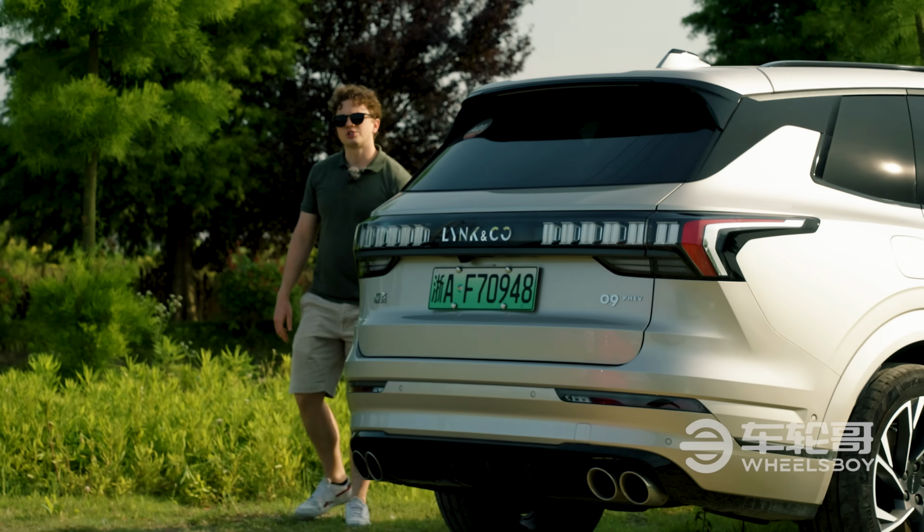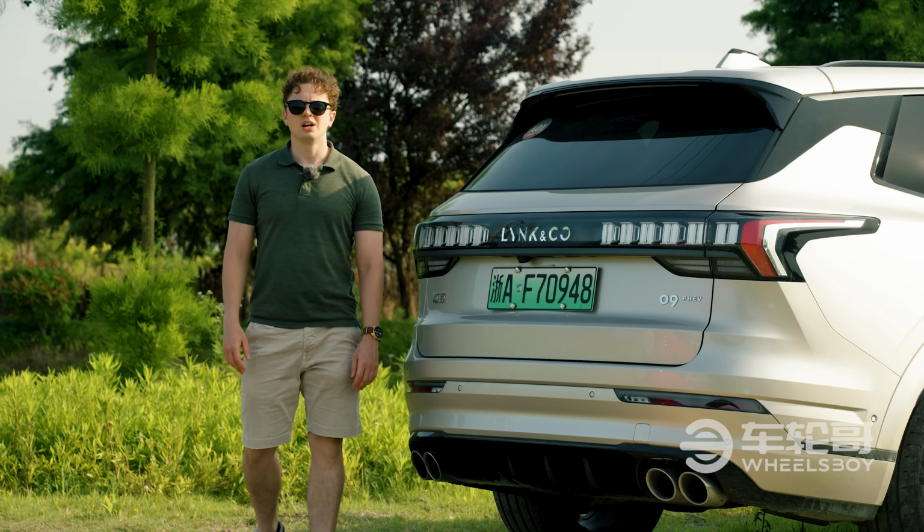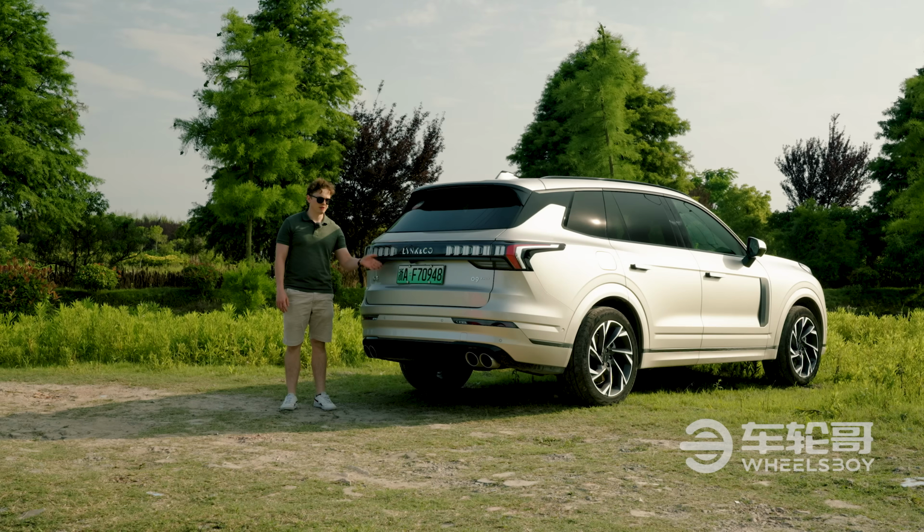So where does that leave this car? Is it a cheaper version of a Volvo or a more expensive version of a Geely? I think the answer is, it's neither. It's a Lynk & Co. 09, and that's good enough.